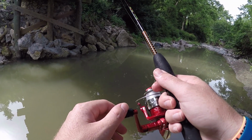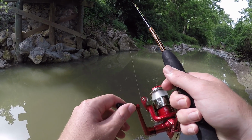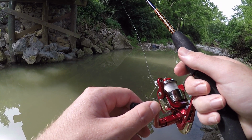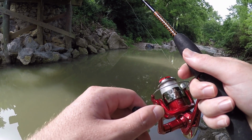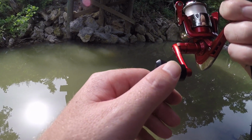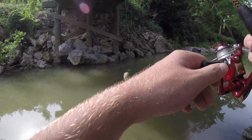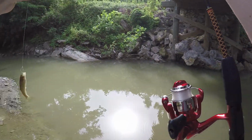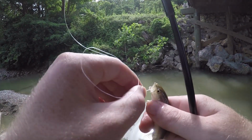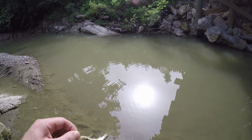Should be a fish. Oh, I just had a bite. Got another one. Yeah. It's two. Woo, baby. Look at this little guy. It's one smaller than another one. This one has yellow on it instead of all silver. I think this is a creek chub. Another one was a shiner.